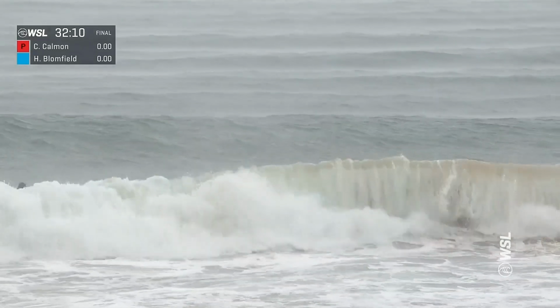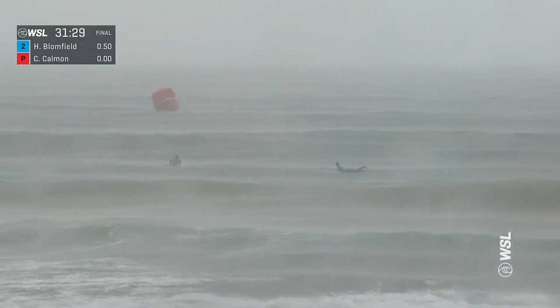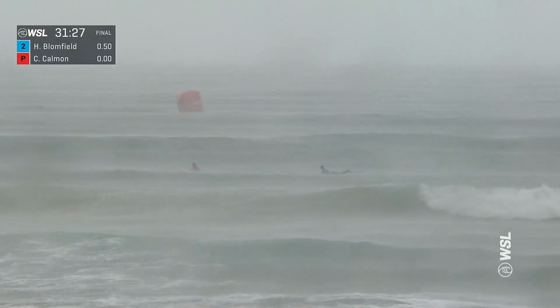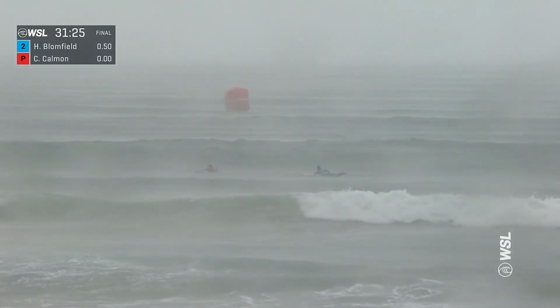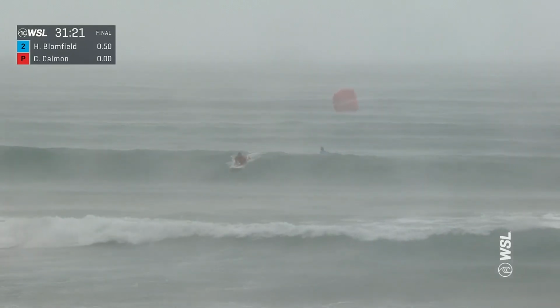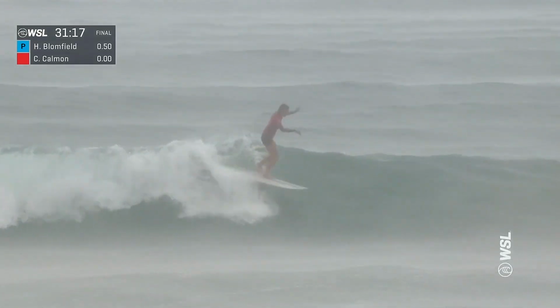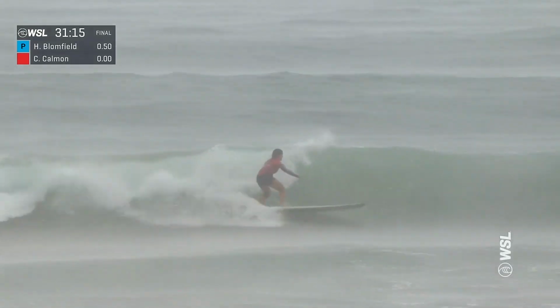And now, finally, 7 days later, we've got the finals underway, and it's going to be Honolua with a first look, and now that priority situation will be set in the lineup, right? Getting very rained on at the moment. Honolua Blomfield walking away with her 3rd world title last year, winning it at an iconic break at Malibu in Southern California.